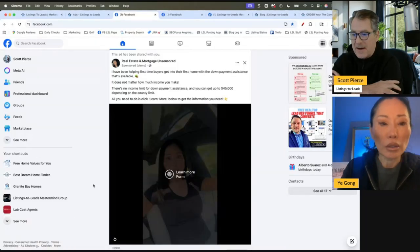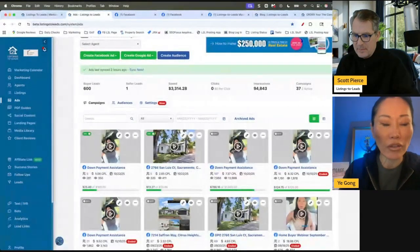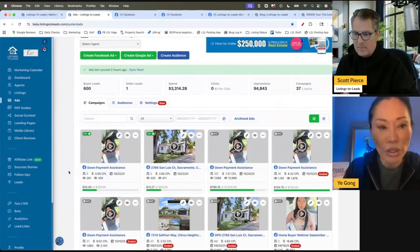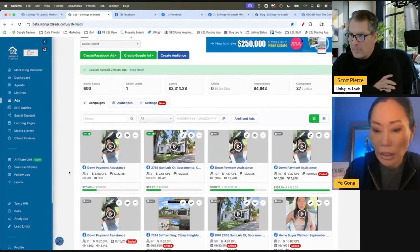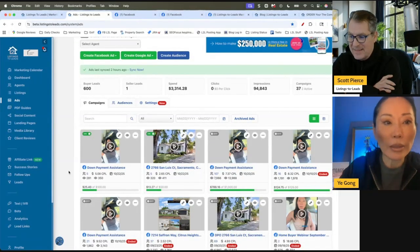Yeah, it's right around $5.05 or something. So it's ridiculous, a very good lead source for me. That's one, and two, engagement is good, and three, the conversations usually see, yesterday I did a soft pull from a conversation I had. She literally gave me the credit, Social Security numbers over the phone. So we're moving along that way.